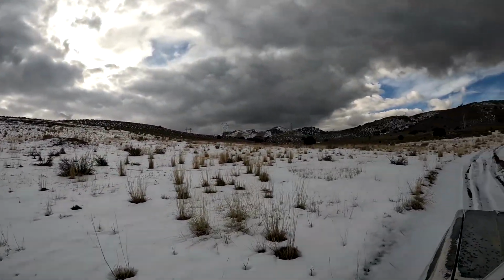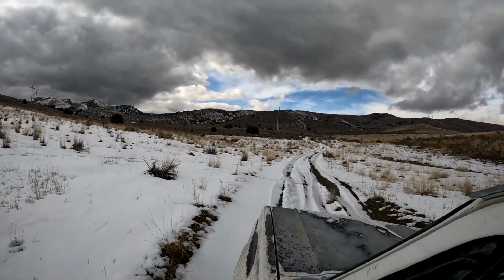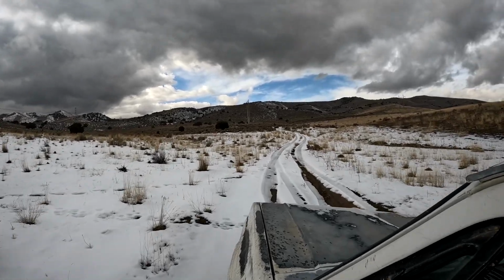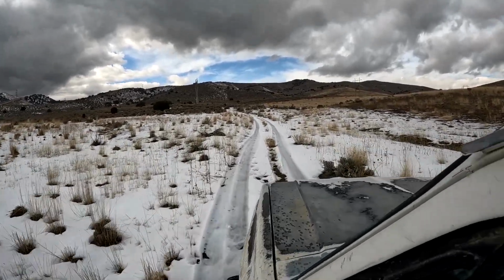Man, I just love it out here. It's so peaceful. Look at these views. So we're gonna go up and around this little loop here. I'm gonna take it over to another little spot where I used to do some flexing and stuff, see how muddy it is right there. If it's pretty decent, maybe I'll stick the camera out somewhere and we'll get some footage of the Suburban going through some mud or something.